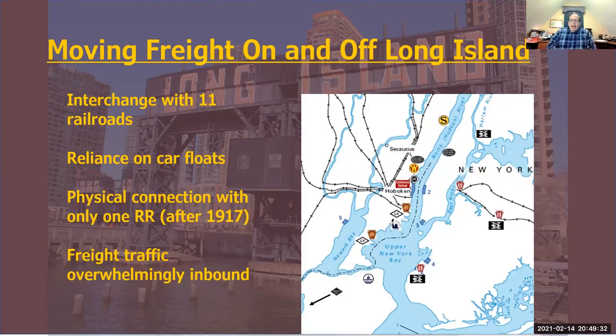As you can see from this map, Long Island, being an island, is separated from the mainland and from the railroads that were operating there. They could interchange with 11 different railroads in the New York market, but they had to have a way of getting there. So they depended on car floats. They didn't have a physical connection until 1917 when the Hellgate Bridge opened. And since the freight traffic was overwhelmingly inbound, they had a lot of empties to ship back.